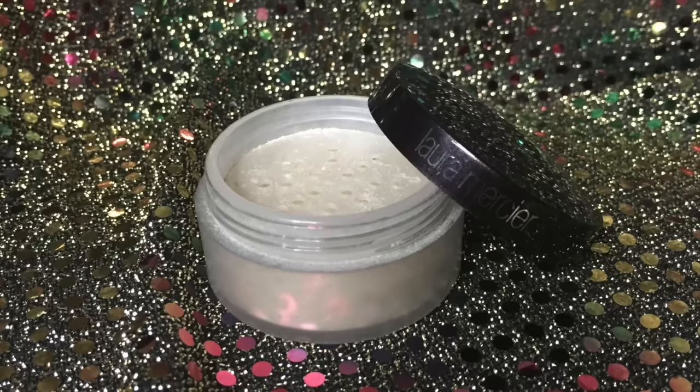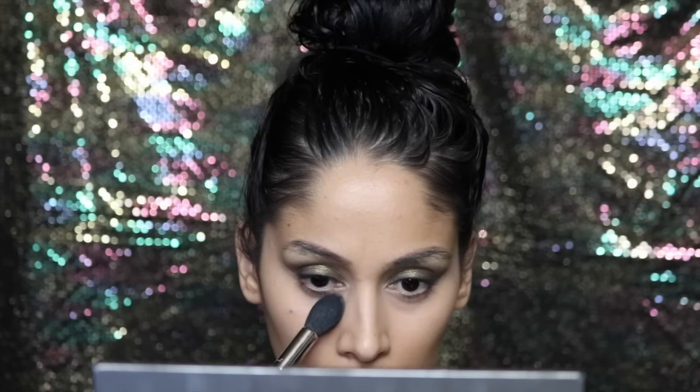I'm just taking this translucent Laura Mercier setting powder and I'm just going to set the under eyes very, very gently.